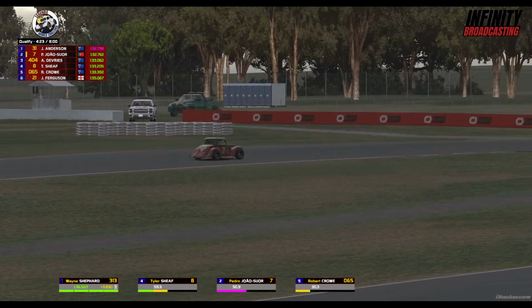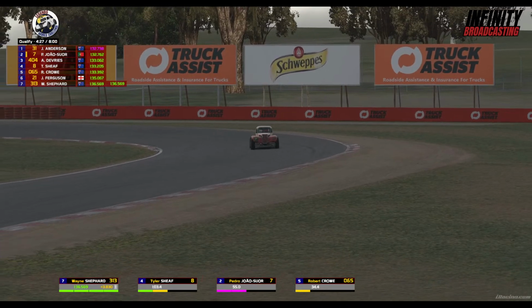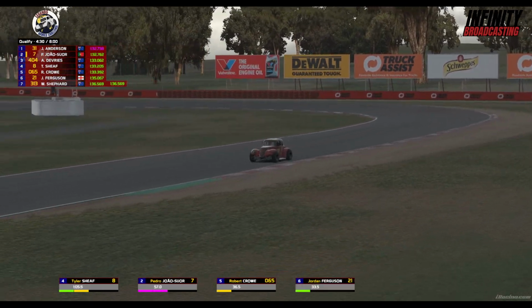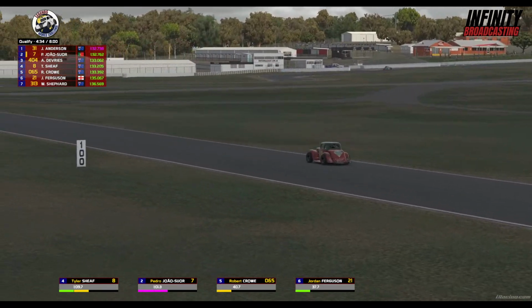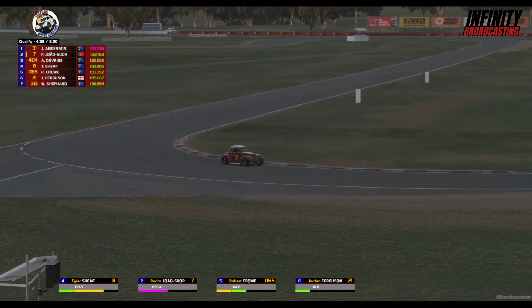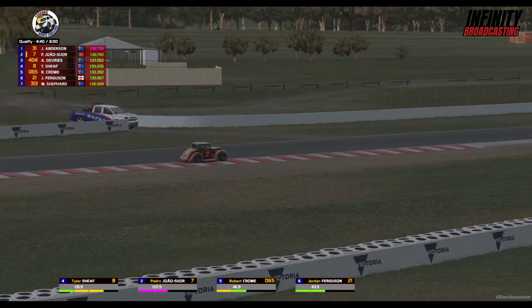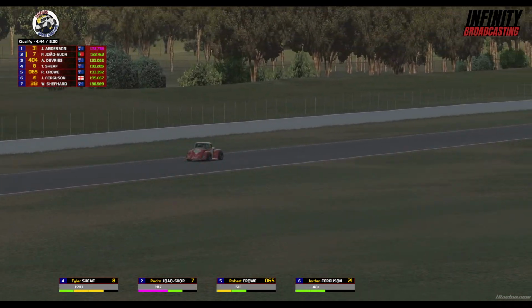He's seen the time on the board. He's gone 2 purples in the first 2 sectors. That pole position lap time from Jack Anderson may not stay for very long if Joao can get this lap completed. As he comes up towards turn 10 now, needs to keep it nice and clean through here, try and keep it on the road and limit those off tracks. That's one of the most important things around this place, limiting your off tracks, limiting your issues.